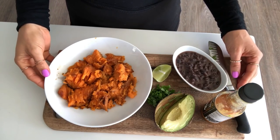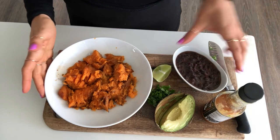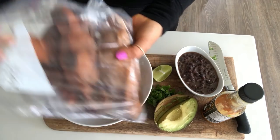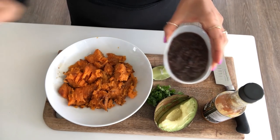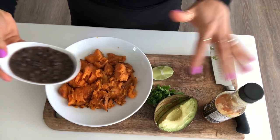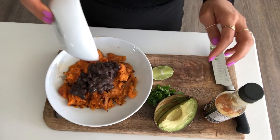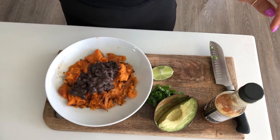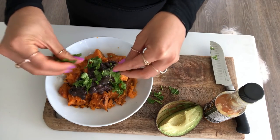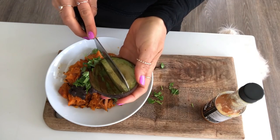Lunch today, I'm gonna have sweet potato and black beans, and this is one of my favorite meals. It's super lazy too. I always have cooked sweet potatoes on hand, and I always have cooked black beans, but you can also use canned if you want. I've already heated this up and my beans are nice and hot too. I just like to top my sweet potato with beans, of course lime and some cilantro. You guys know I'm obsessed with cilantro. And then I'm gonna have a little avocado.